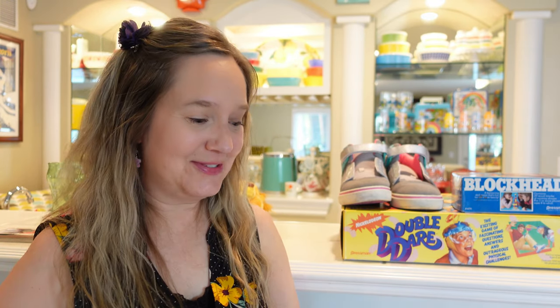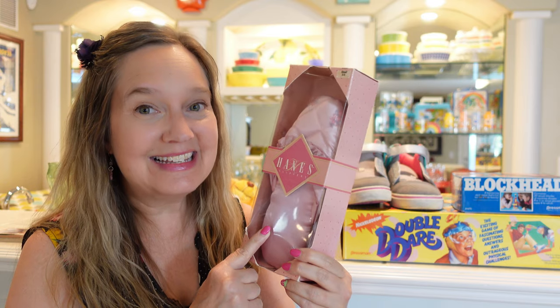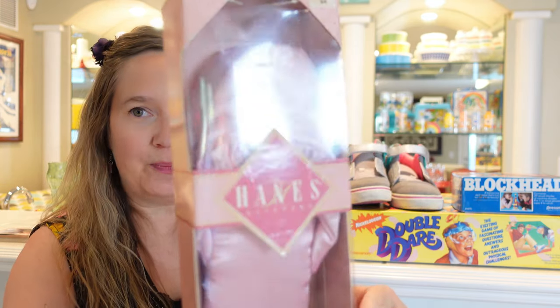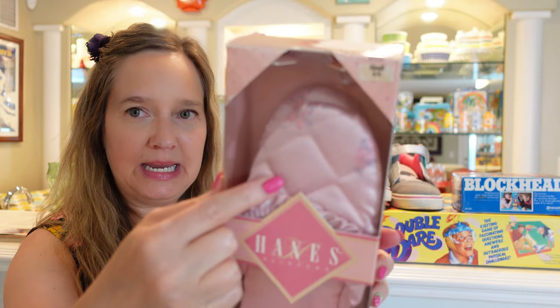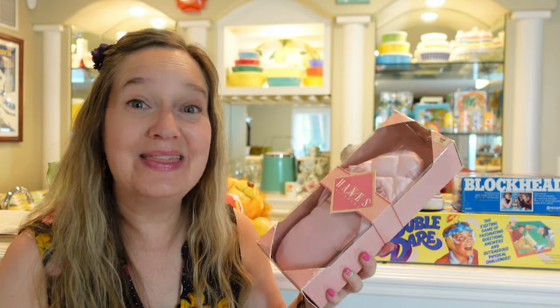Who knows? I got two pairs of shoes. First off, these are Hanes ladies slippers from the 1980s, still in the original packaging. They're pretty in pink. It's always fun to find things still in the box.